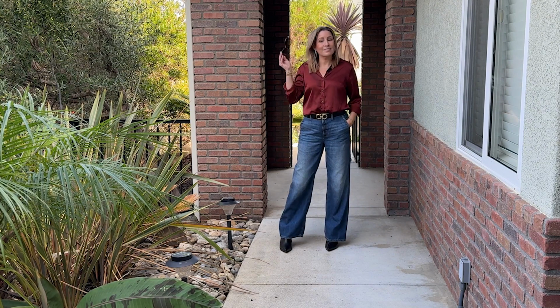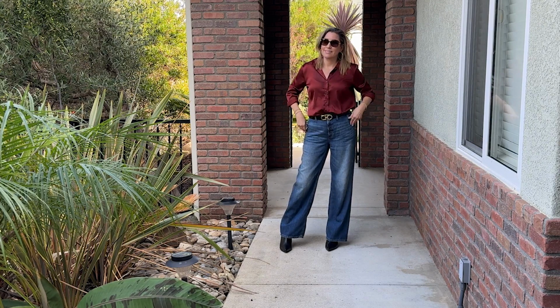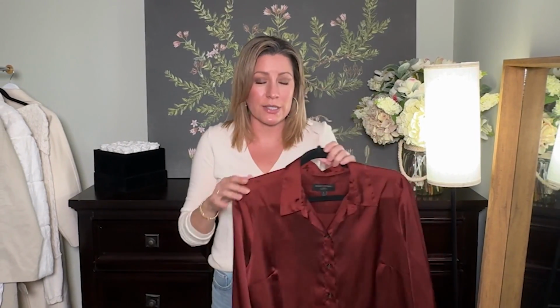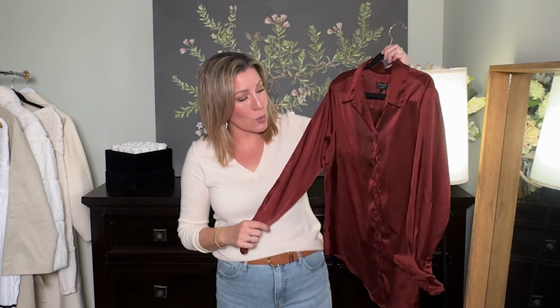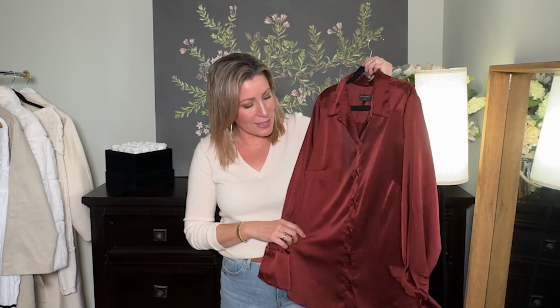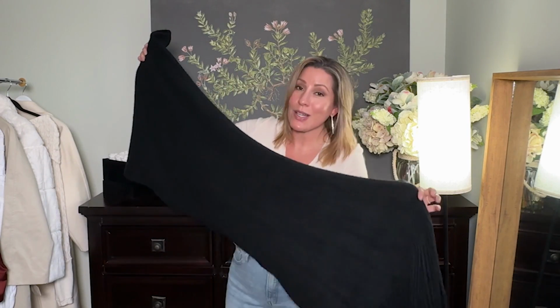And a wide leg jean pairs really lovely with a button down blouse. So any button down blouse that you have, I love Banana Republic's satin button down. Every season they come out with different colors, sometimes different fits too, like a classic or a relaxed. This is one I think I picked up in the fall, and I love this deep, rich, coppery brown color. When I got this one, I was like, oh, that one is a yes. This gives an elevated, professional look, but still could be worn casually.